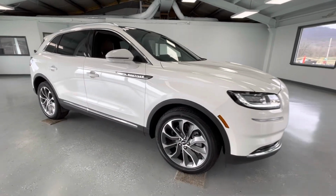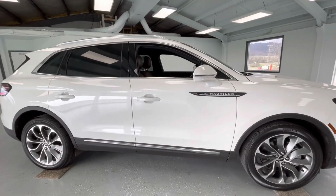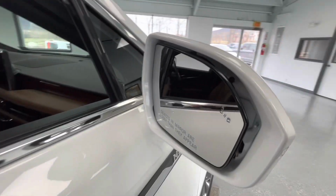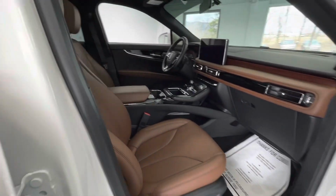As we make our way to the side, you will notice light new tires all the way around, just like every other vehicle here at All Things Automotive. A couple things to point out on the exterior, you will have turn signal indicators, as well as blind spot monitoring, and you will also have proximity locks. Moving forward, we'll go ahead and show you guys the interior.